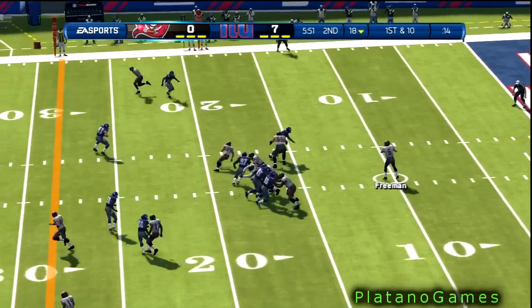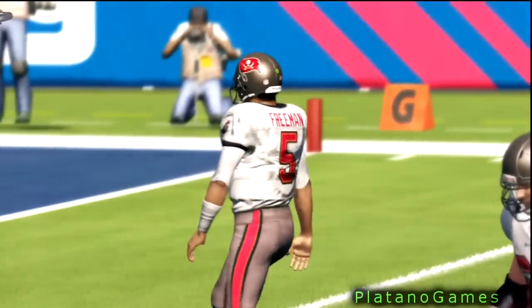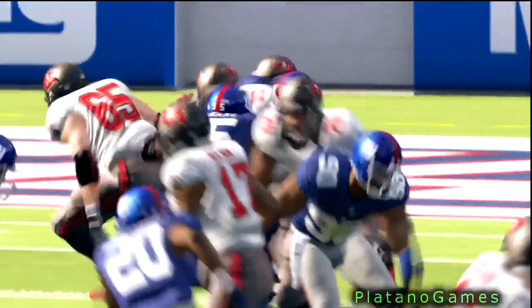Now first and 10. Looking for an open receiver on the right. Well, that's the new NFL. Just keep throwing it behind the line of scrimmage and see if the athletes can catch it and make some yards. None there that time. A loss of a couple yards.